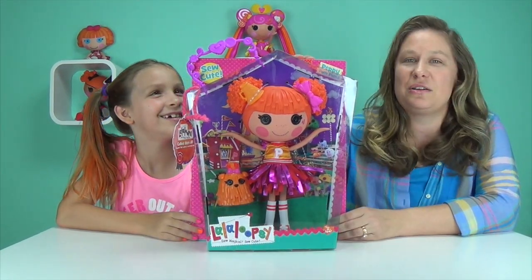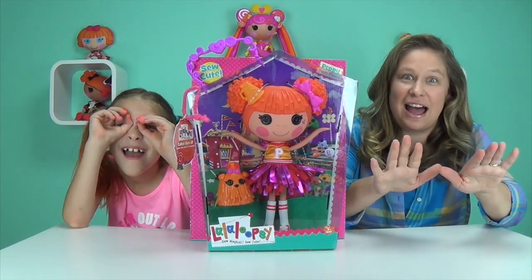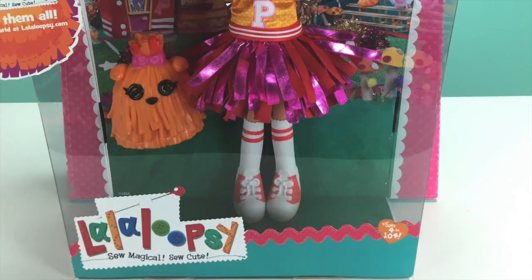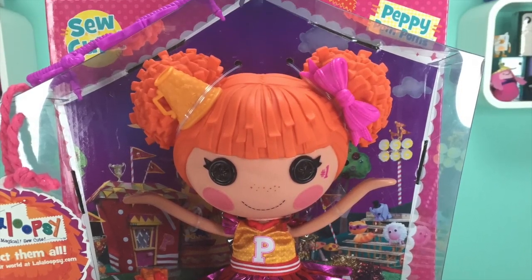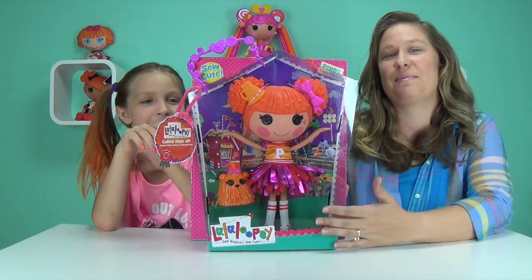I saw these Lalaloopsies in the store. Every time I go and I see them, I stop and I have to look at them because they're so bright and so colorful. The packaging is awesome. Their names are so cool. I just love Lalaloopsy dolls, so I had to politely ask if I could assist Macey today.